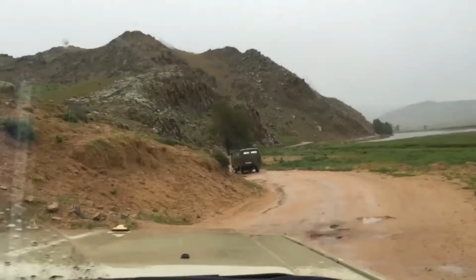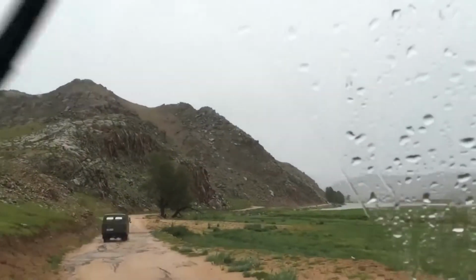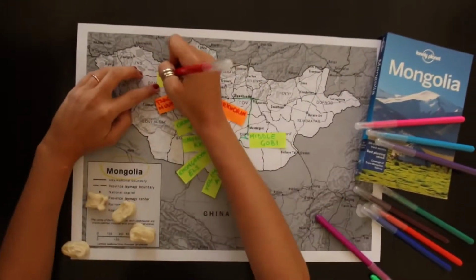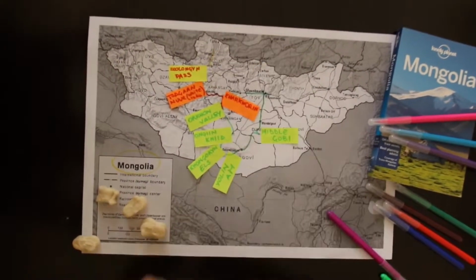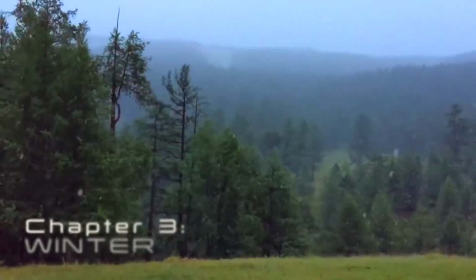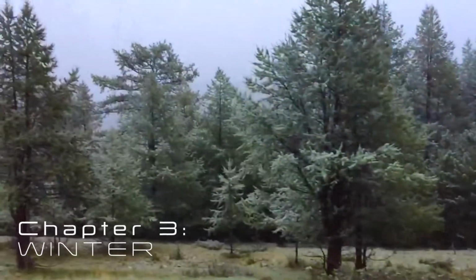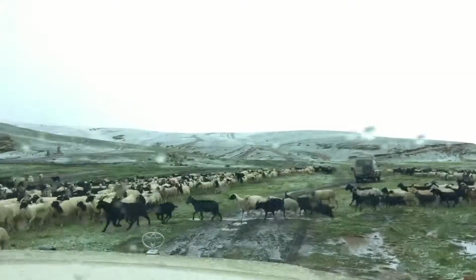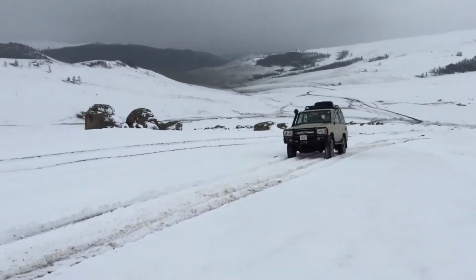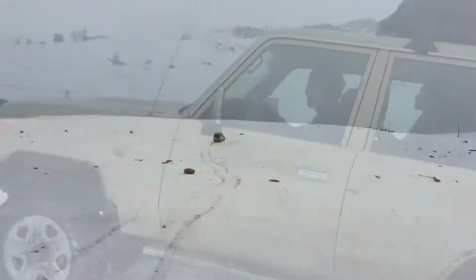And here we go. We spent the night crossing rivers, going through snowstorms, and now we are here, direction to Lake Khuvsgul. We're back in the car and it keeps raining. As soon as we reach the top of the mountains, this rain becomes snow. With our winter equipment, we spend more than 4 hours stuck on a mountain pass.